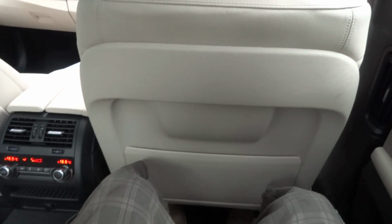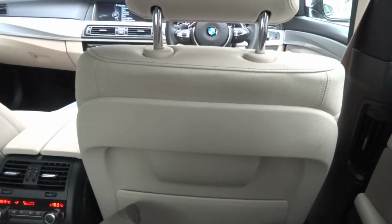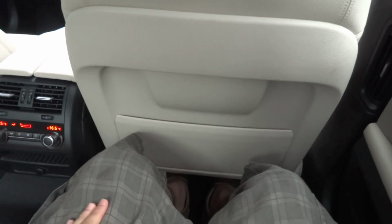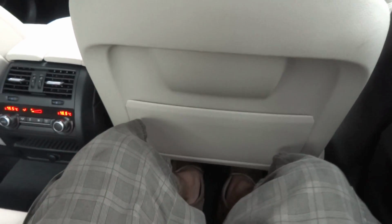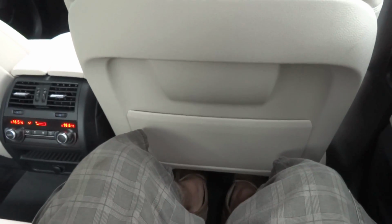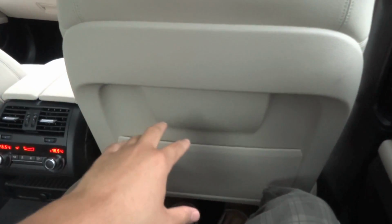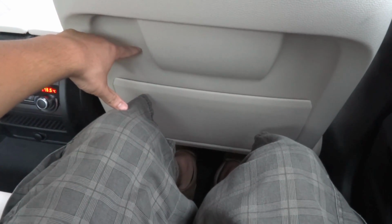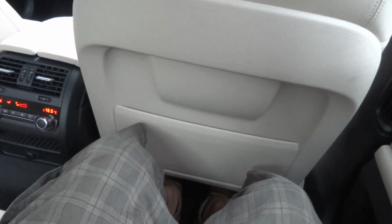Now onto the rear space. The driver's seat is in a position that I would feel comfortable in. There's not much space to stretch out my legs beneath the driver's seat, but that's probably because I have the driver's seat all the way down. Apart from that, legroom is actually quite good. I have about this much. And headroom is not too bad as well. I have about this much.